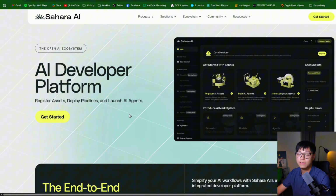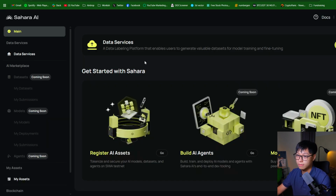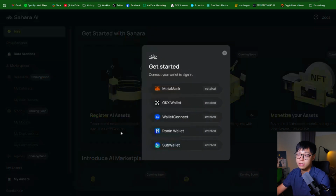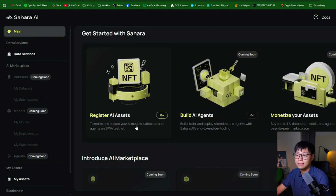Next is the AI developer platform, which is this one right here. Everybody can do it. This is a public testnet. So what you do for now is you can get started with registered AI assets, right? So you can tokenize or secure your AI models, data sets, and agents on the testnet. I'm not a developer. I don't have any models. I don't have any agents. My data sets are trash.